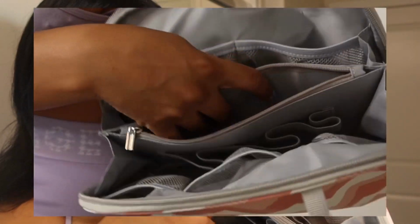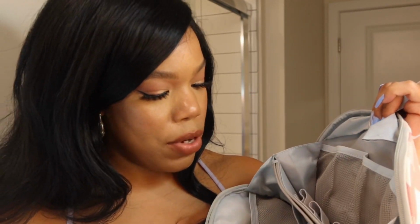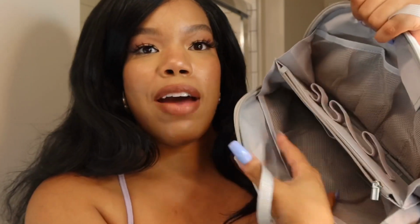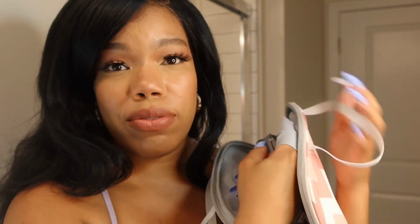It does come with a center zip. You also have your mesh compartments on the sides. You have 3 compartments over here and then 2 large ones on the other side. Meanwhile, you still have all these empty other sides where you can put your palettes and the really long brushes that you like to carry. This is also a little pouch area for like a toothbrush holder, or if you have any long brushes that won't fit, or something you just want to grab really quick. So that is the bag.